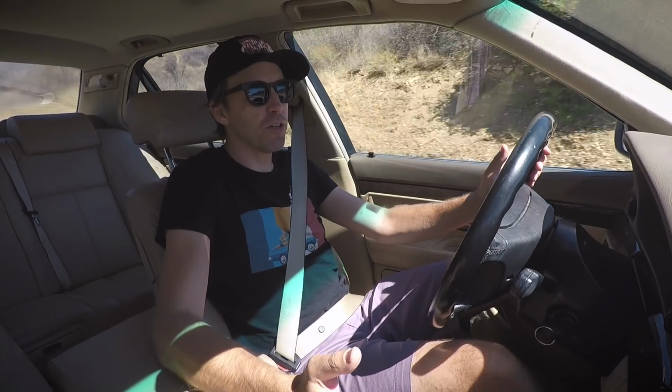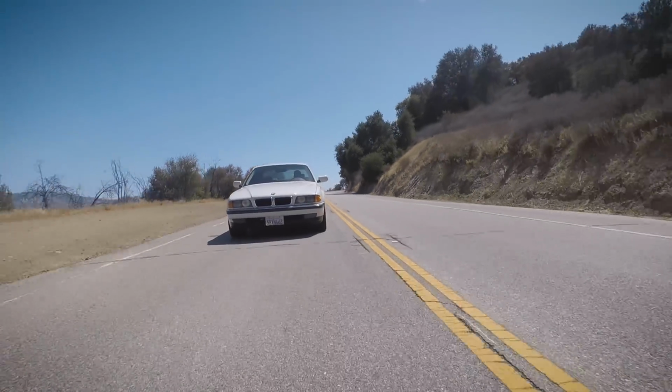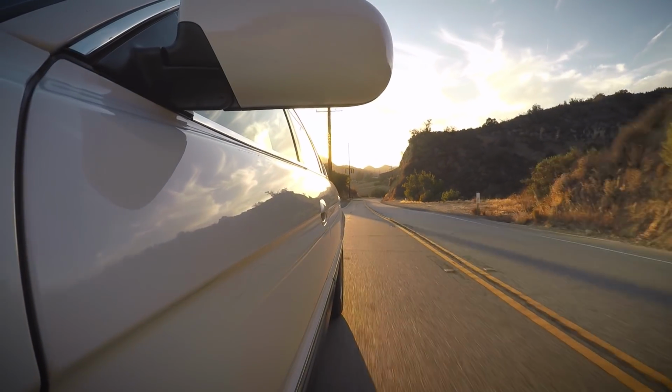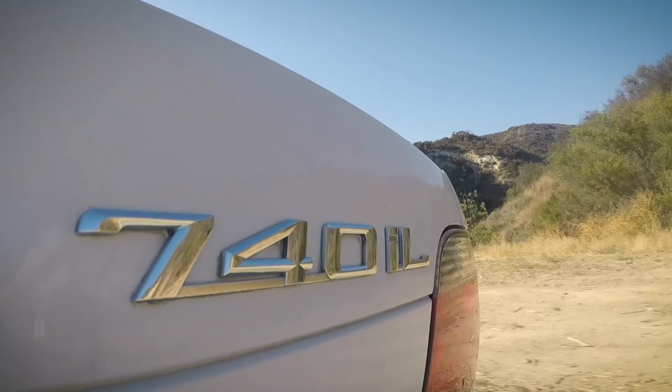Back when this car was new, it was far more likely to be seen making jaunts to the local golf club, driving to Republican fundraisers, and weekend trips to Palm Springs. Now it's perfectly suited to someone like me, somebody that wants a $110,000 car on a $3,000 budget.